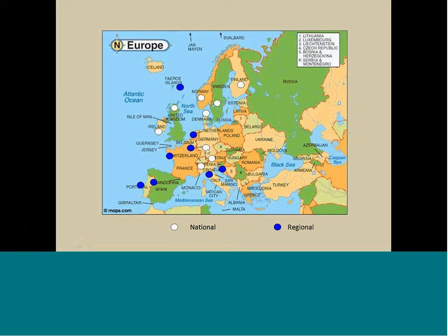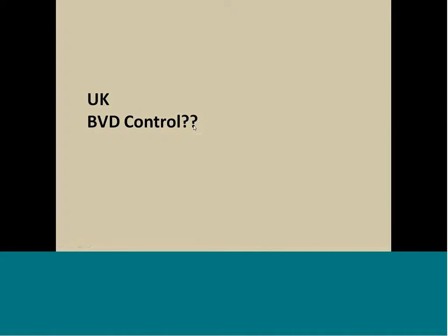Coming further down into Europe, Germany have a program in place, Switzerland have a major program in place, Austria as well, and France has more regional programs. There's a lot going on around the continent, and closer to home, Ireland, Northern Ireland and Scotland all have national schemes in place now, so I think we're getting a bit left behind in England and Wales.